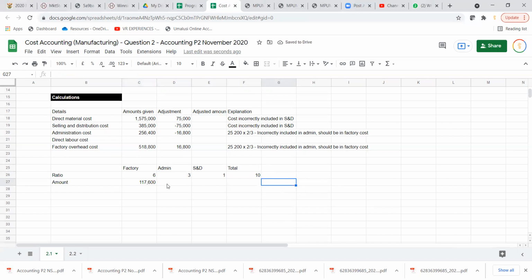To get the total, we know that 117,600 represents 6 pieces. The way we can get the total is simply to say 117,600 divided by 6, which gives us the amount for every 1 piece. But we know there are 10 pieces, so we multiply it by 10. So we know the total amount is 196,000 Rand. This total amount of 196,000 Rand was split into 10 pieces. Of the 10 pieces, 6 went to factory.